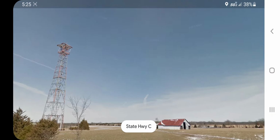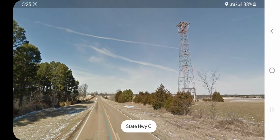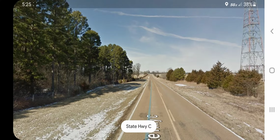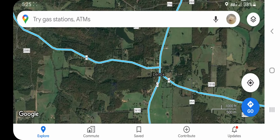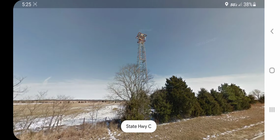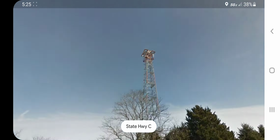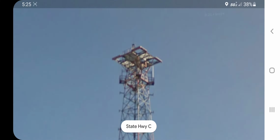I don't even know the height of this tower. I need to find out. I actually did try to find out how tall this tower was, because down there is just a little community. It's called Linux, I think. I don't know how to pronounce that. I think I tried, but internet search was not helping me out there.